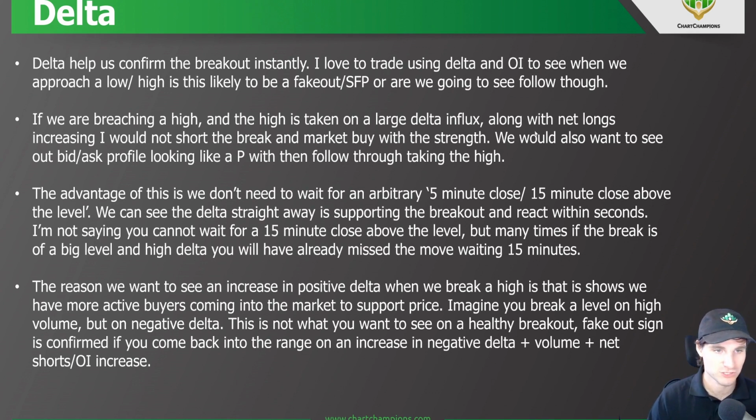Okay, and also upon taking these highs, we wouldn't just look at delta on its own, but we do want to look at net longs. Obviously net shorts and open interest is key. So the advantage of looking at delta is we don't need to wait for arbitrary 5-minute closes, 15-minute closes.